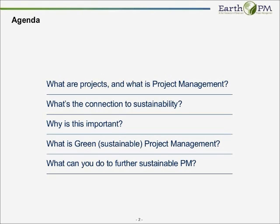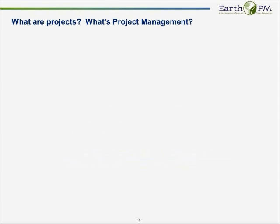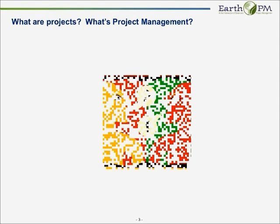We think both benefit when you do this. So a little background in projects. What are projects, and then more specifically, what's project management?